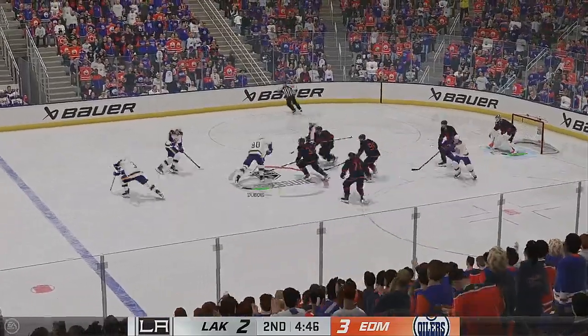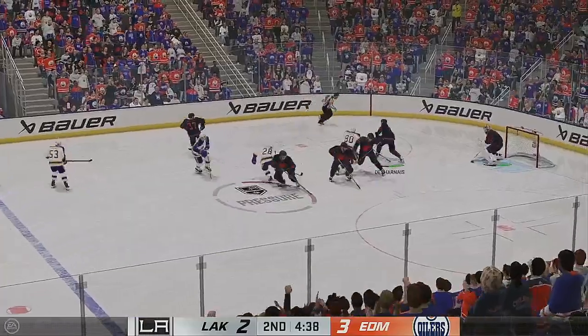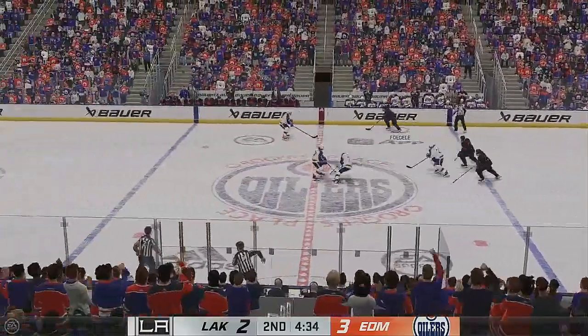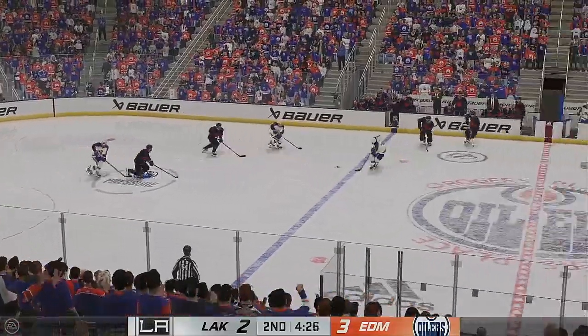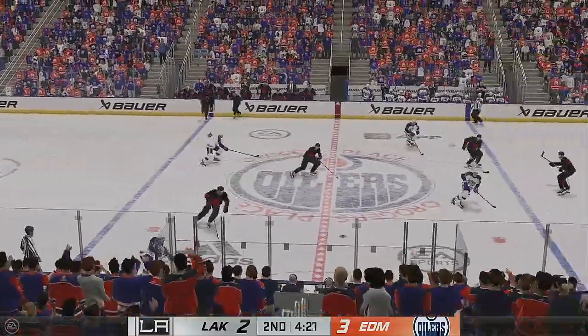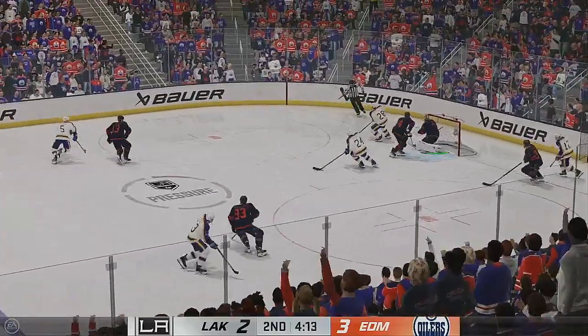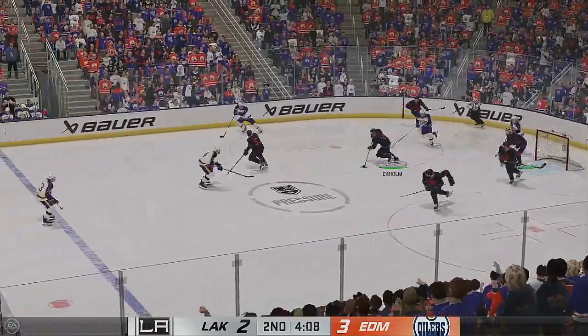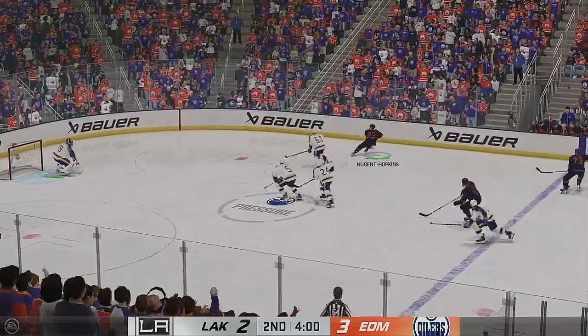Here's a chance in front. Dishes it off again here. What a chance, but they can't catch. Way too much congestion blocks that. Oh, excellent use of the stick as he knocks that one away. Great pass from the left wing up the middle now. Takes the feed. Moving into the attacking zone.